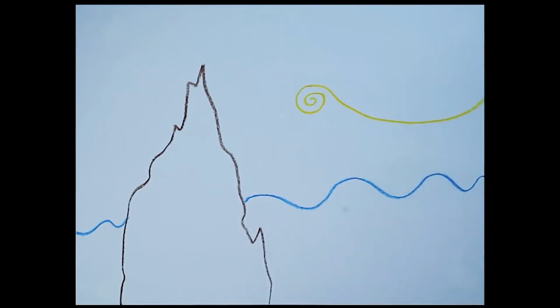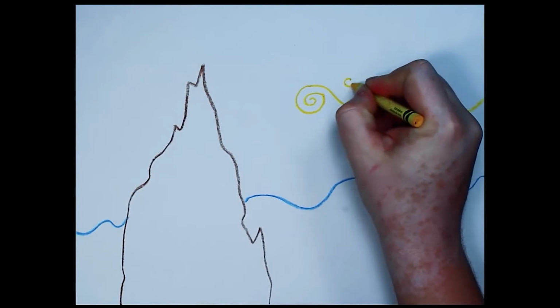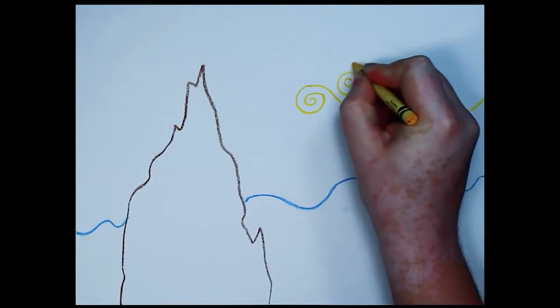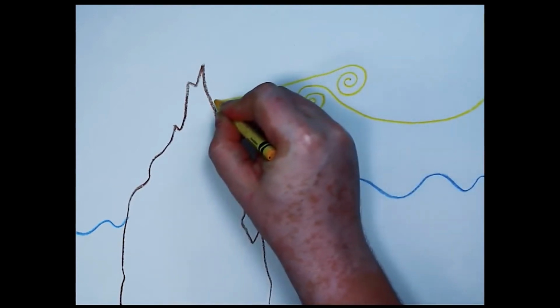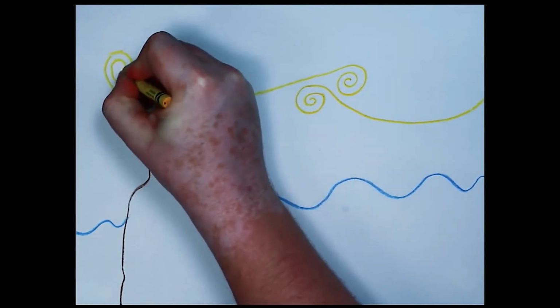Then we can follow up with one or two more swirls, but not too many. We want to leave some space for the stars and the moon. Don't forget to bump and jump for overlapping if any of your swirls of wind go behind your tree.